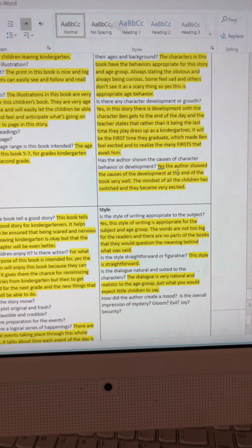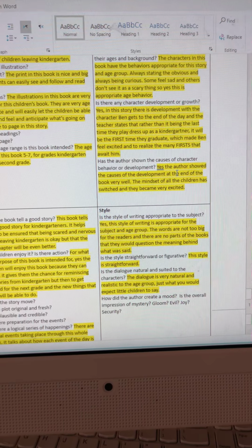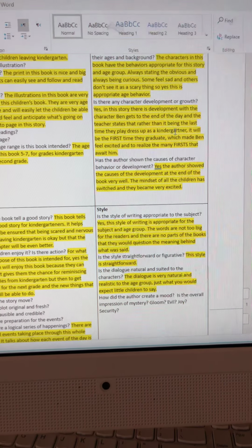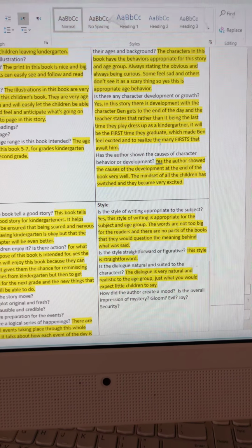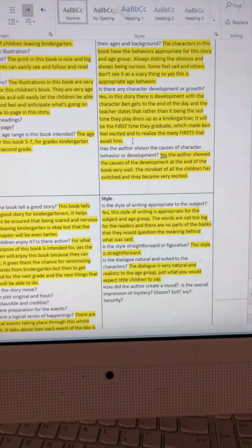In this story, there is development with the character Ben. Ben gets to the end of the day, and the teacher states that rather than it being the last time that they play dress up in kindergarten, it will be the first time they graduate, which made Ben feel excited and realize the many firsts that await him.